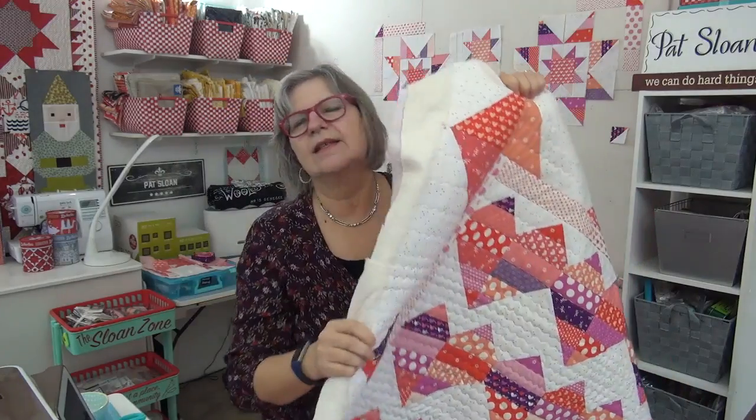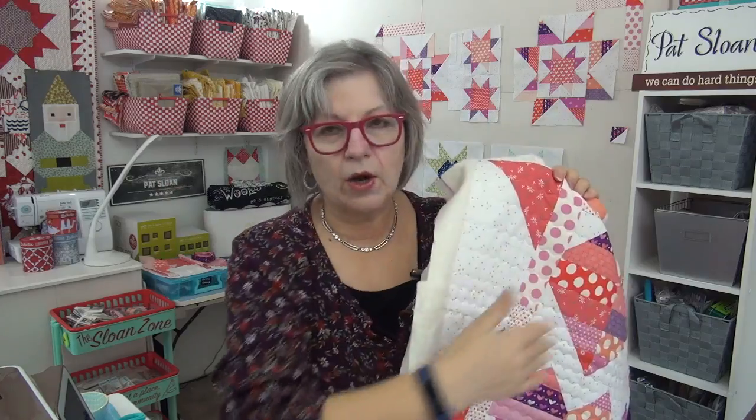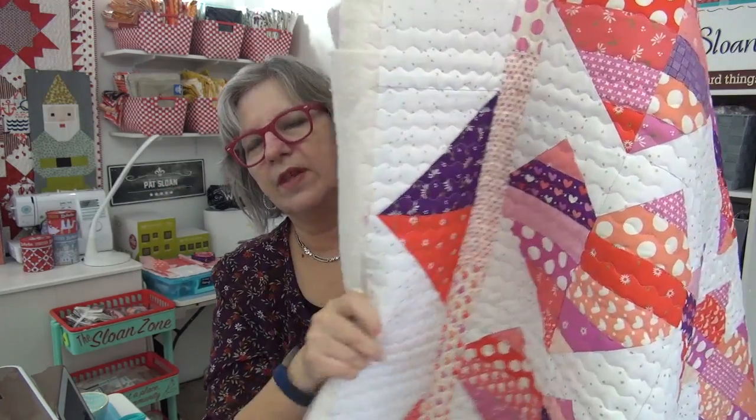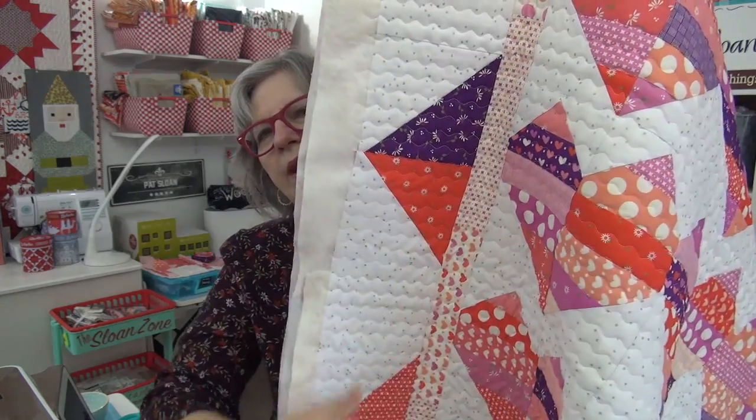Then I decided last night when it was about 9:30, I really want to go between all of those so that you see some stitching in the strips of the hearts. So I started going between it.